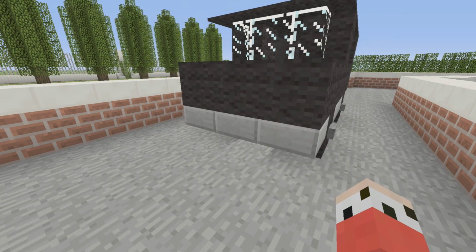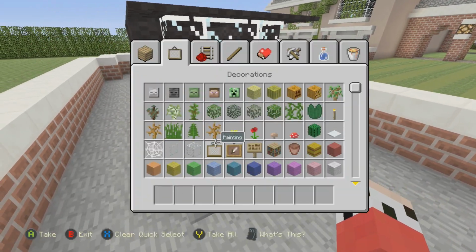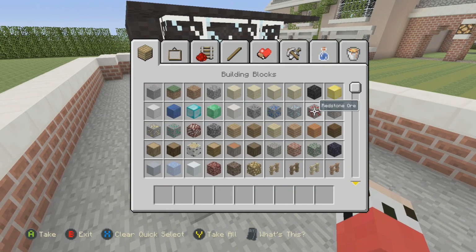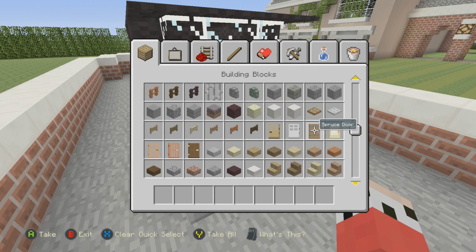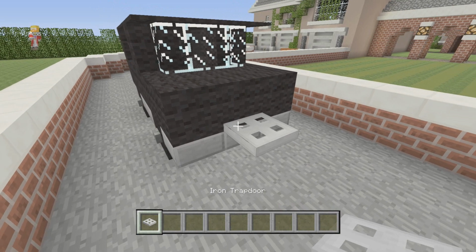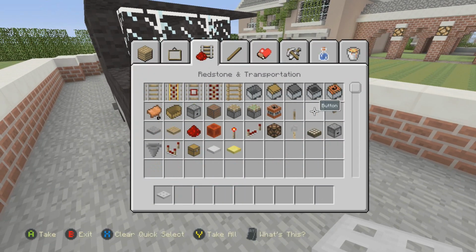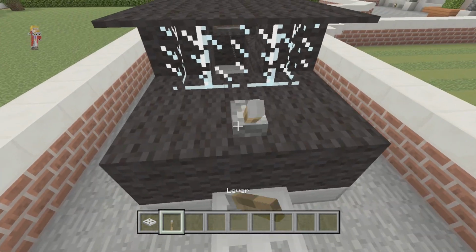Could I go with an iron trapdoor? I'm just thinking about how the redstone would work. Probably not. I thought iron would look pretty cool as it sort of looks a bit more chromed. But I don't know how we would get it to shut. I suppose you could put a lever on the front.